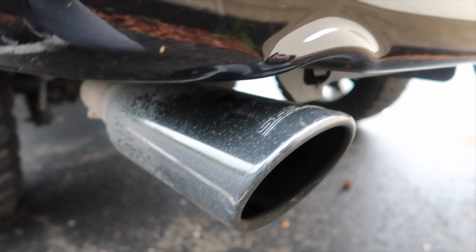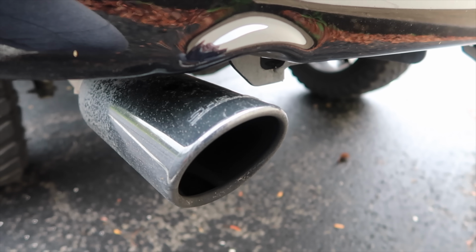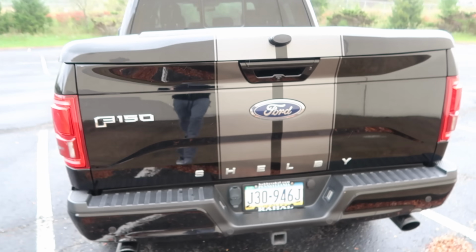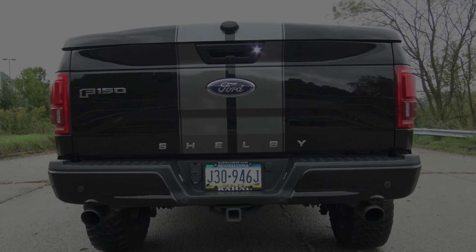Now Shelby teamed up with Borla for the exhaust. They just call it a Borla performance exhaust, and we're going to take a listen to it here. Without a doubt, it sounds very, very good.